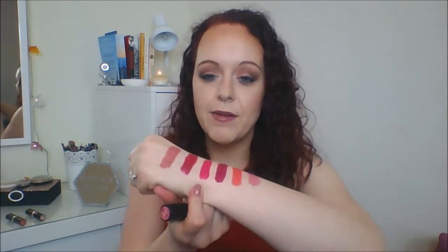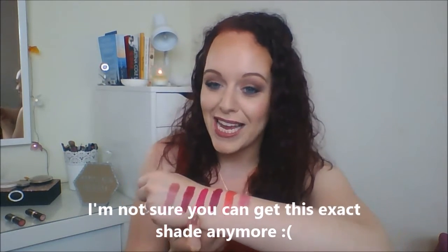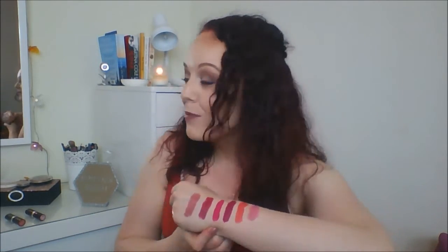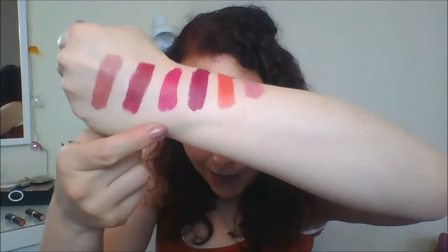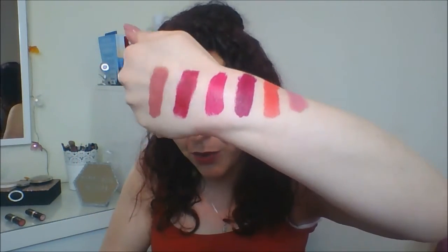This one here, the third one along, is number 02, which is one of the first lipsticks I ever bought when I started developing my collection, and I would go as far as to say, and have done before, that it is my signature shade. It was the same when I was blonde, and it's the same now that I'm red. I still feel that raspberry colour is my signature shade, so I love that. I mean, just look how pigmented that one is. You can see it's not got any patchiness to it whatsoever.